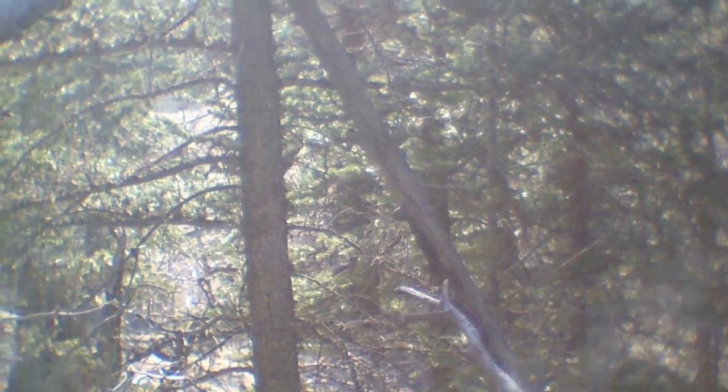Next right here. So this is odd, very, very odd. Right where she was looking at, in this area, there's two trees crossing each other. Yeah, I got two trees X-ing each other right here in front of me. That's awesome.